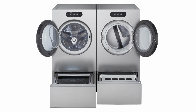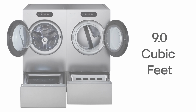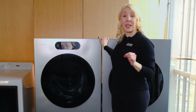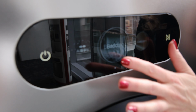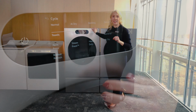And when it's time to dry, the 9.0 cubic foot dryer has got it covered. This features smart pairing, where the washing machine can actually send the dryer information as to which cycle would be most compatible with your load. And this ends up being the ultimate laundry hack. It features AI sensor dry as well, utilizing a moisture sensor to automatically detect the time on your dry cycle for effective and efficient drying performance.